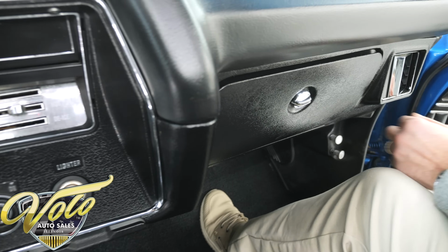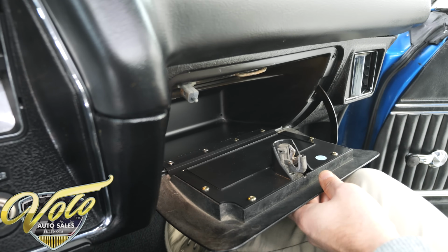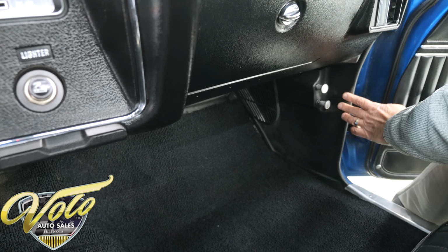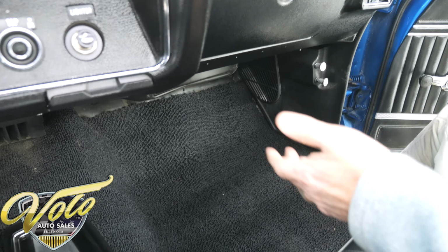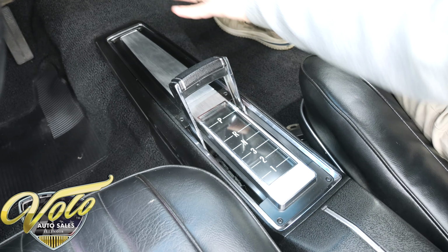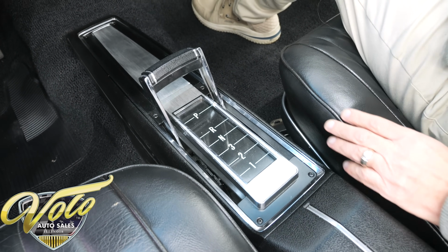New vents. Glove box is nice. The light works. Kick panels are nice. Carpet's replaced. I can tell you the seat I'm sitting on is rebuilt. The cushion's real nice. It has the SS console with the stick shifter.